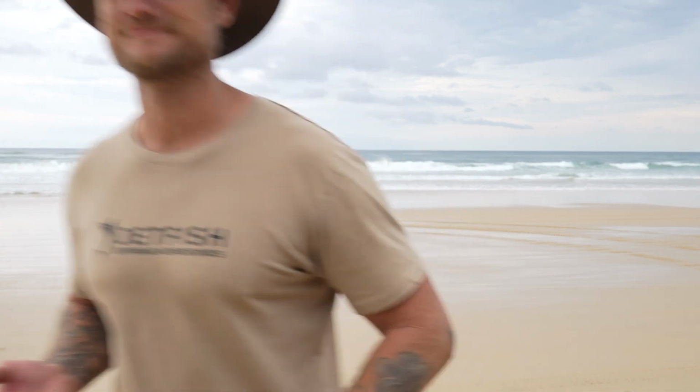Let's get going. In certain sections on Fraser Island, you'll see the different speed zones marked, and if you don't see them, then you're bloody blind. But make sure you stick to them. There are little whoops in the sand as you're travelling up the beach. You don't really want to hit one of those at speed, or hit a semi-submerged rock or something like that, or even a dingo. That'd be pretty bad. So yeah, just stick to the speed limits.